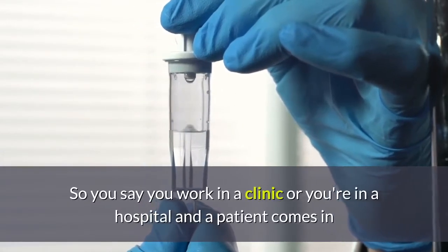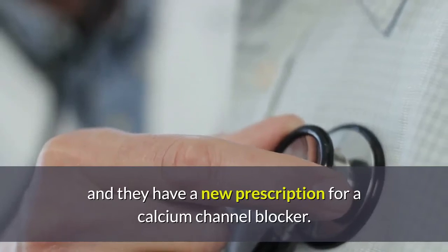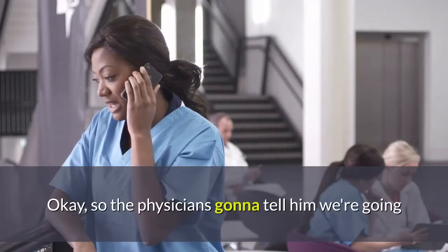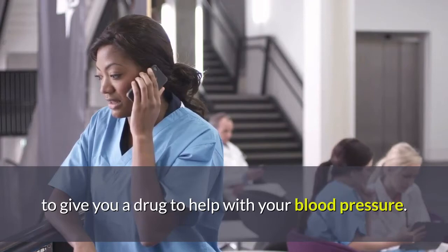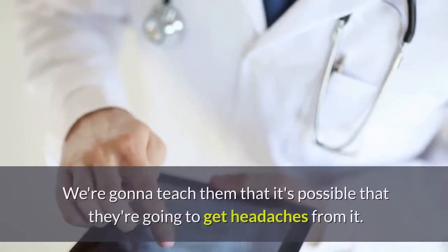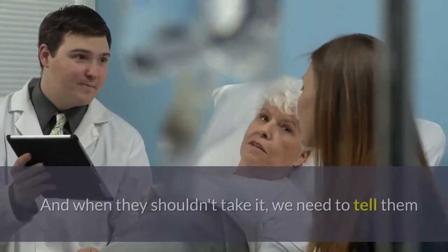Okay? And don't forget, when we talk about critical thinking, what are some things we're going to want to teach this patient if it's a new prescription of a calcium channel blocker? So you say you work in a clinic or you're in a hospital and a patient comes in and they have a new prescription for a calcium channel blocker. One of the main roles of nurses is to educate our patients, okay? So the physician's going to tell them, we're going to give you a drug to help with your blood pressure. Well, what are we going to teach this patient about this drug? We're going to teach them that it's possible that they're going to get headaches from it. We're going to teach them that they need to watch for signs of hypotension or for shock, okay? We need to tell them when they should take it and when they shouldn't take it.